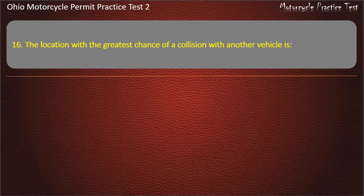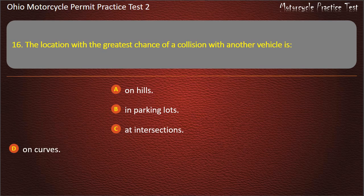Question 16. The location with the greatest chance of a collision with another vehicle is on hills, in parking lots, at intersections, or on curves. Answer. At intersections.